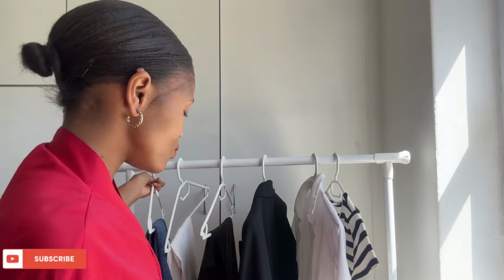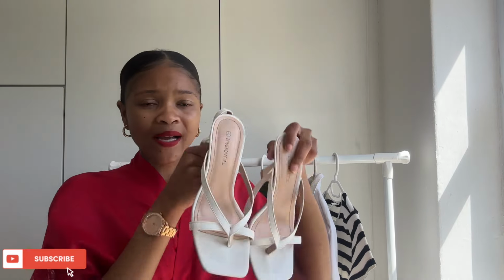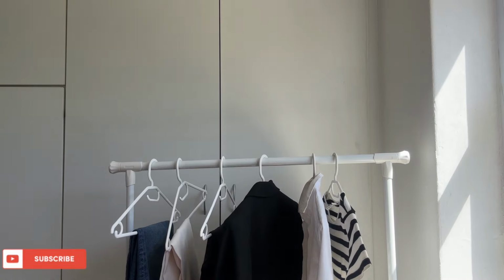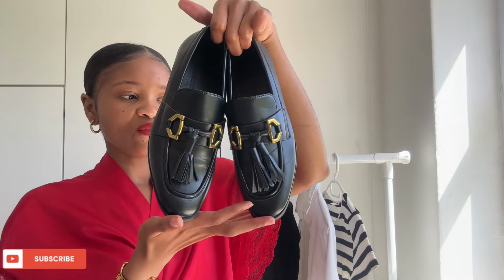And for the shoes, I've got my white favorite pair of heels. These are from Superblist. I've got the sandals. These are from Mr. Price. And then I've got these black loafers, and these loafers are from Ackermans.